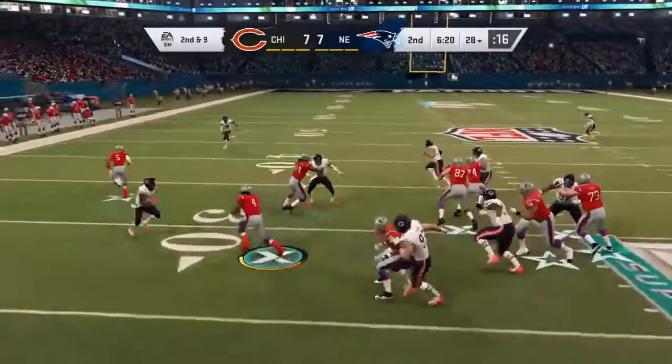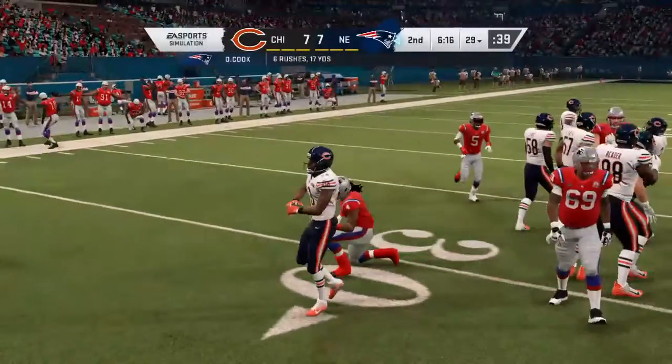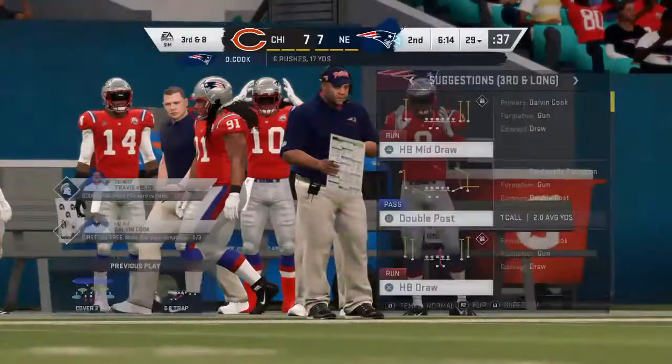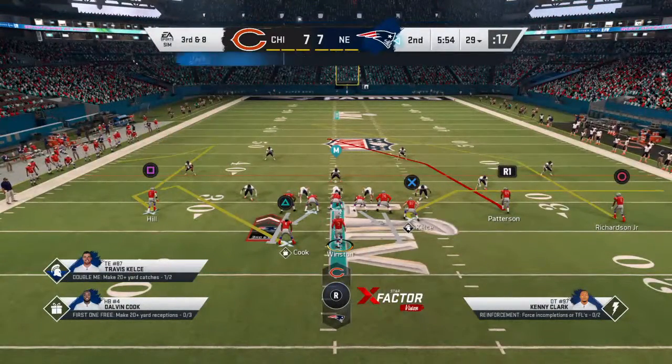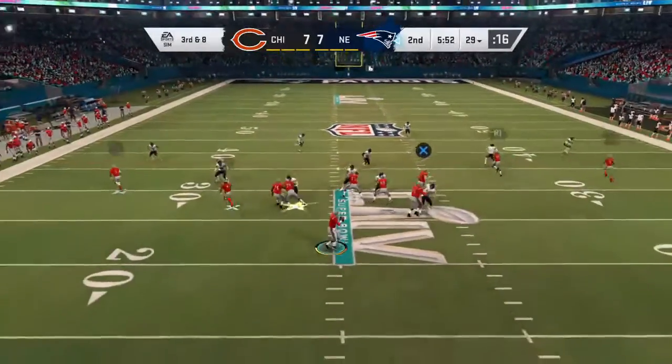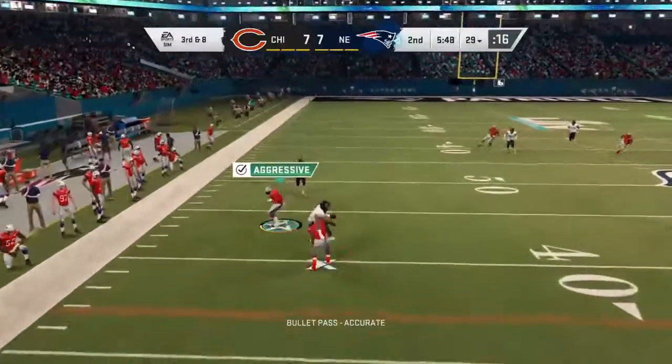On 2nd down, Cook. And not much. Maybe a yard up to the 29. Well, he hasn't made much of an impact in the running game thus far, and after that last run, not much is going to change in that area. He hasn't been able to get anything going, and really the offensive line not helping him much.